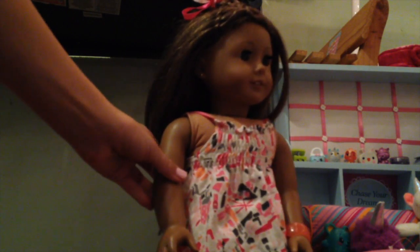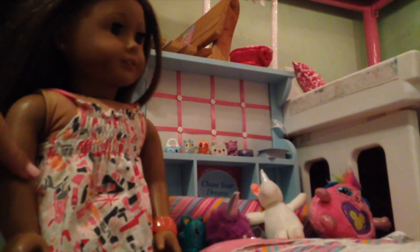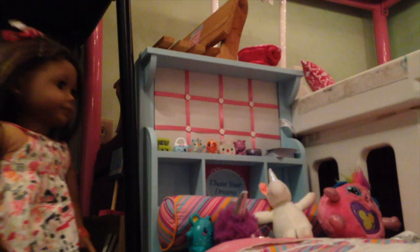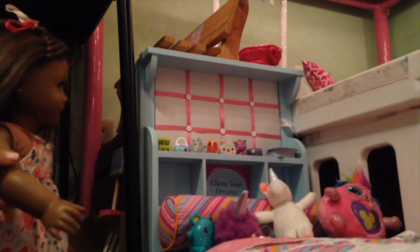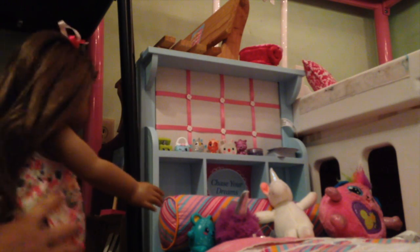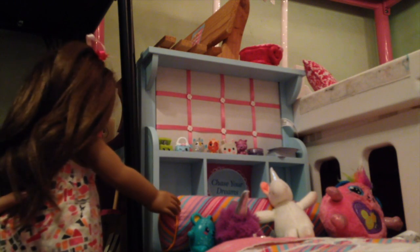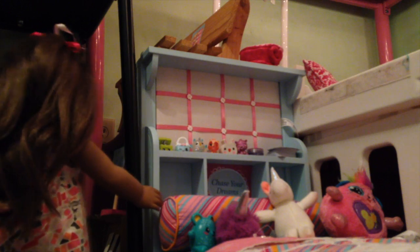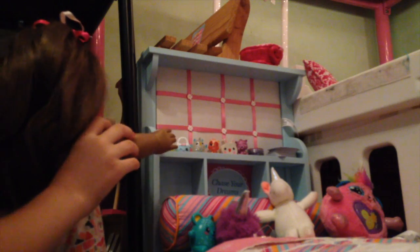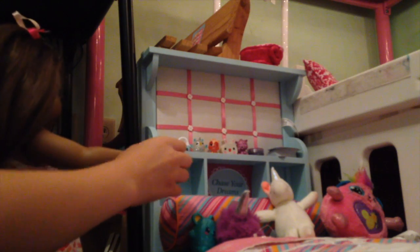So over here is my bed, and it has all these stuffed animals. I do have more, I just can't fit them all on my bed. And then over here are my toys, and this is my rainbow pillow. And there's some cards over there and some slime. And like I said earlier, just some of my toys and my phone.